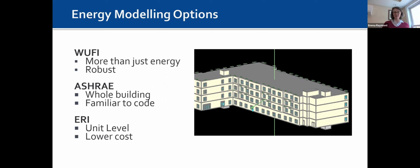In fact, on some of the projects that we worked on, we do multiple kinds of energy modeling. We'll do some individual unit modeling to understand how that's going to look, as well as the whole building model. Sometimes we'll do the unit modeling first because it's easier and cheaper, and we can get that done pretty quickly to get a sense of where things are going to land. Then we may go into the bigger model later. So lots of good tools out there.